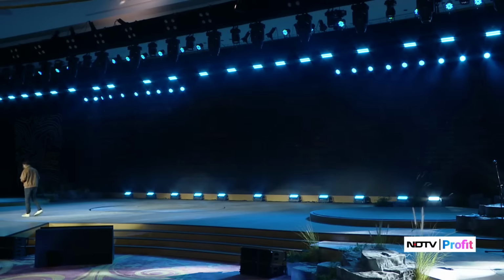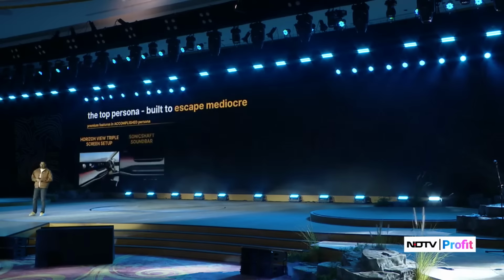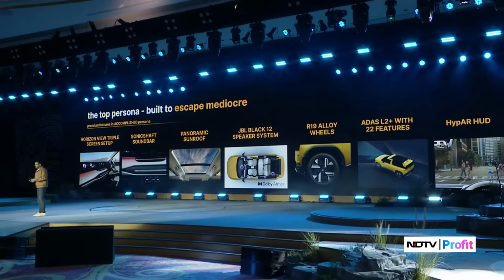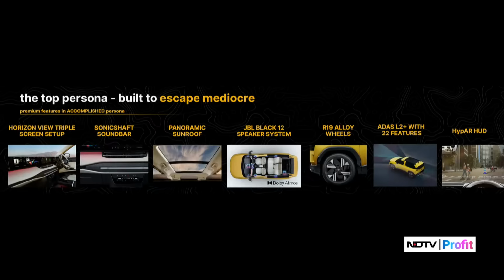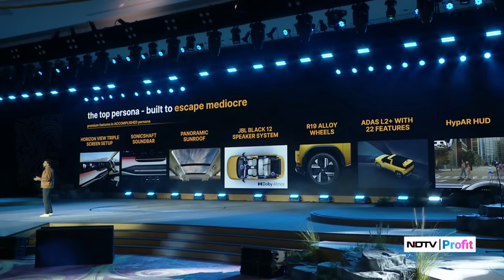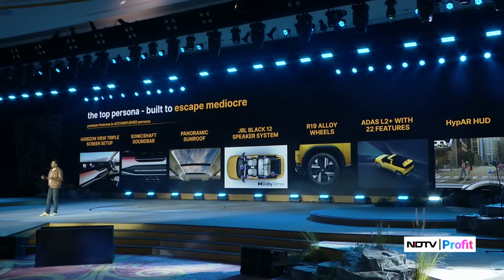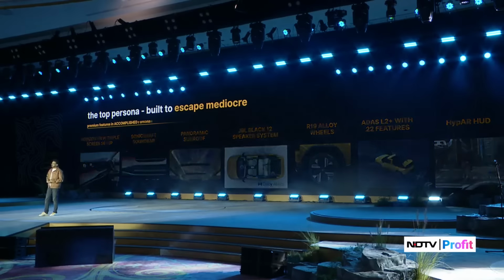Of course, when we go to the top trims, you have many, many industry first, segment first, or 2 segment above features. We spoke about the end-to-end DRL, the end-to-end infotainment system, the sound bar, the JBL Black with AudioWorks, R19 alloy wheels, largest in the category by far, and of course the high power HUD, really making it 2 segments above in terms of experience for our customers.